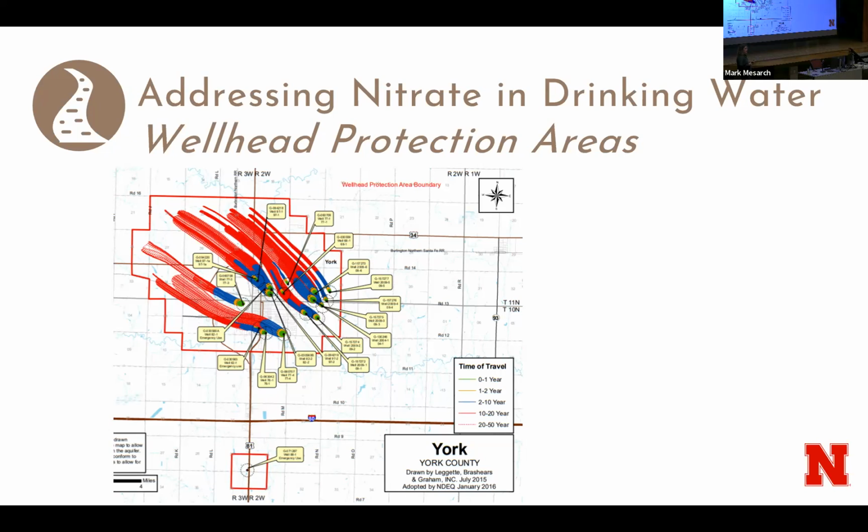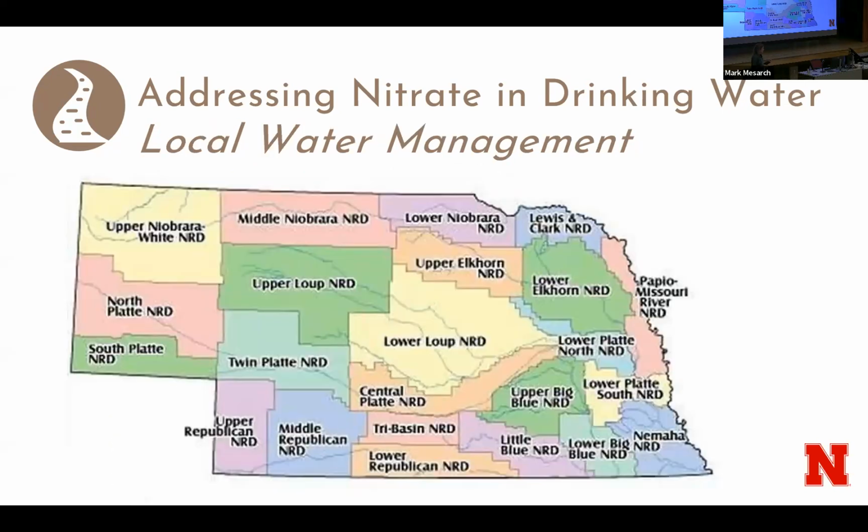But within these wellhead protection areas, effectively what the communities are able to do is they're typically working with voluntary programs. They sometimes are able to work with drinking water protection plans. So they can go through the state, put together a plan, and then apply for some funds to help them do things on the ground. But these are all completely voluntary. The areas are all drawn, but actions in those areas are 100% voluntary.